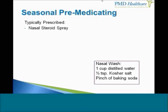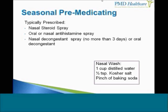And I'm going to list all the medications that you might possibly take, but again, discuss this with your healthcare provider because it is an individual thing. So there are oral and nasal antihistamine sprays. And the antihistamine nasal sprays actually block that mast cell in the nose, that immune allergic reaction that causes all your symptoms. So that can be a really good add-on to the steroid spray, or it can stand alone. Again, it's up to you and your provider what you need. Now, the nasal decongestant spray, and I put in there no more than 3 days.